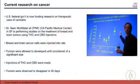There's a lot of exciting research happening right now. And it's an exciting time in that our government, here in the U.S. even, is allowing more research. Up to this time, a lot of it has had to happen in more international places, in Spain, in Italy, in Israel, and Canada, Amsterdam, who've had a greater level of permissions than we have. There's been a few pioneers here in the U.S. Dr. Sean McAllister is one of them. He's out of California Pacific Medical Center in San Francisco.